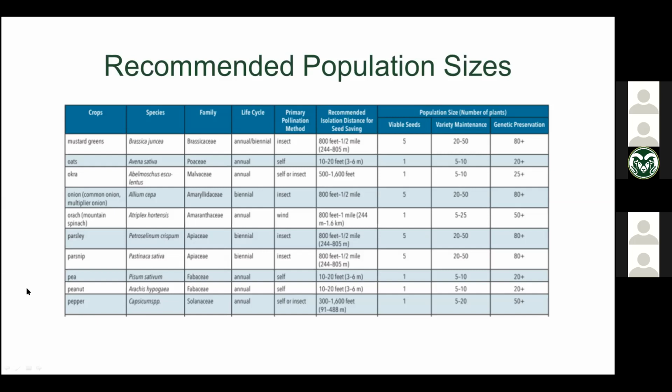And so again, this is just one example, but all of this information, species family, life cycle, primary pollination, isolation distance, viable seeds, variety maintenance, and genetic preservation population size is included in this. So don't feel like any of this stuff is worth memorizing, but you have great resources to reference.